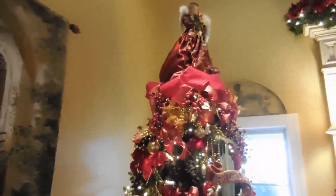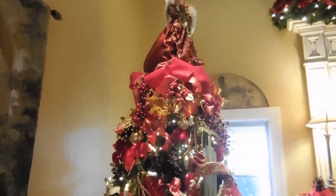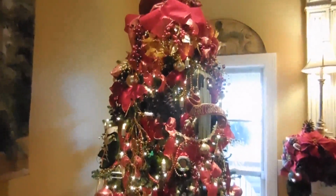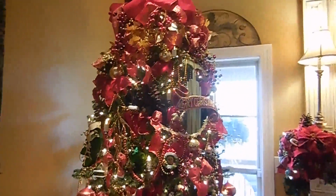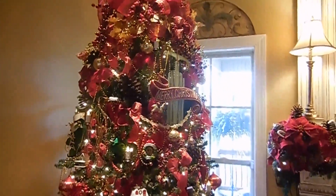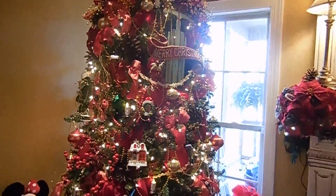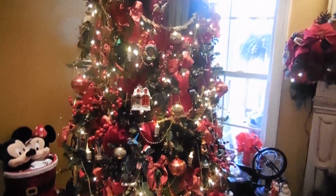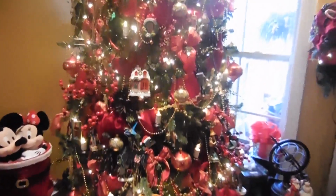Okay, so your tree makes me think Dickens. Yeah, and that's kind of what I had in mind. This is a different look this year. I decided to go with the reds and the red and green, the traditional, and I wanted it to be a little old-fashioned. So I got the popcorn garland and the gold beaded garland and the cranberry garland.